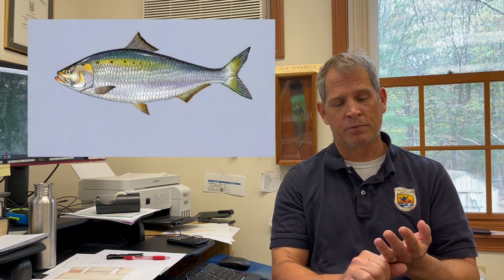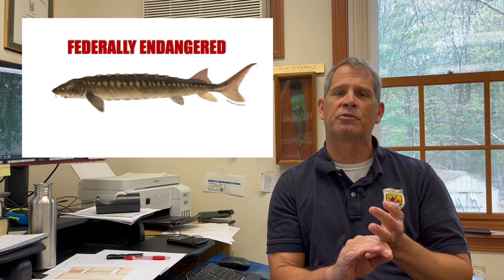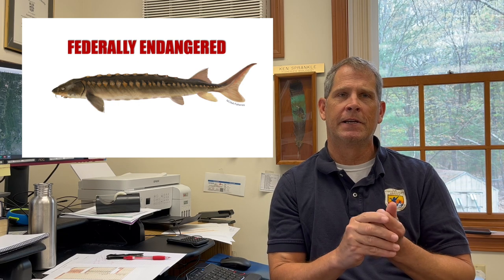The other species are anadromous species, which come to freshwater to spawn. And so I've already mentioned American shad, which of course we have in the Connecticut River. We have blueback herring and alewife, and blueback herring and alewife are collectively referred to as river herring. The short-nosed sturgeon, which we have a reproducing population in the Connecticut River. American shad, the blueback herring, the alewife, all-time low levels of abundance along the coast.